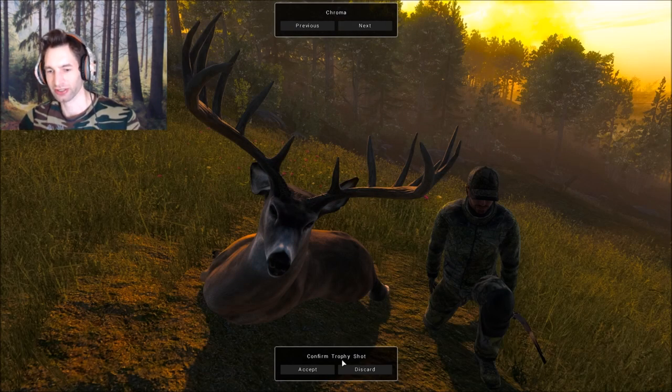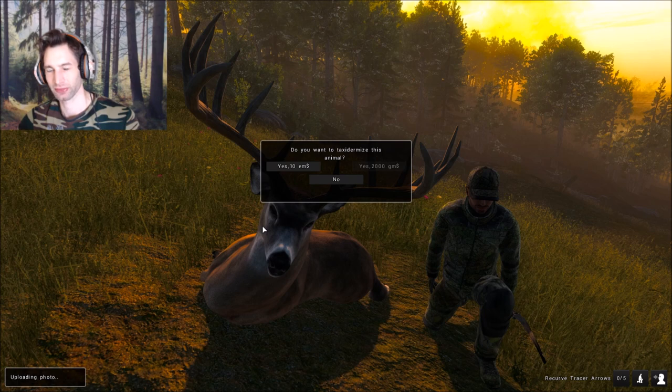And yeah, we're going to definitely get him mounted for sure. But I don't know if we're going to put him in our lodge. I'm pretty sure we are. He's close enough. I think he definitely deserves to go into a lodge.